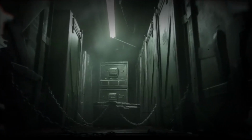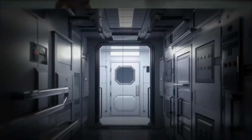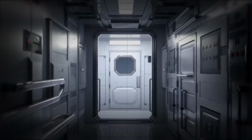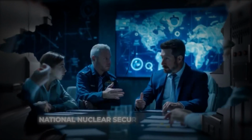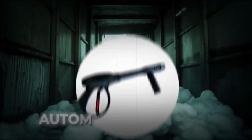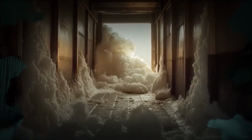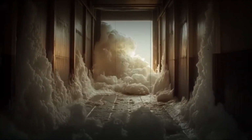Regarding opening the container, the agents transporting it do not have access. This container has high-security electronic locks that can only be accessed by top officials of the National Nuclear Security Administration. However, if anyone manages to reach the truck's cargo, they will be greeted by an automatic spray gun that sprays a highly adhesive material, restricting the movement of anyone trying to steal the nuke.